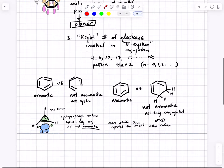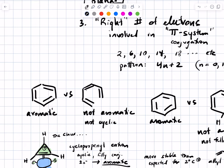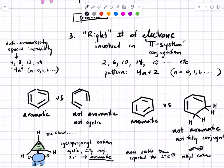Actually, before we do that, I want to point out that under Rule 3, there is another category of something that we're going to call anti-aromaticity. I'm going to explain this later, but anti-aromaticity is special instability for molecules that check off rules 1 and 2, but have a different number of electrons. Molecules that are anti-aromatic tend to have 4, 8, 12, etc. number of electrons following the so-called 4N rule, where again, N is an integer using sort of mathematical series notation.